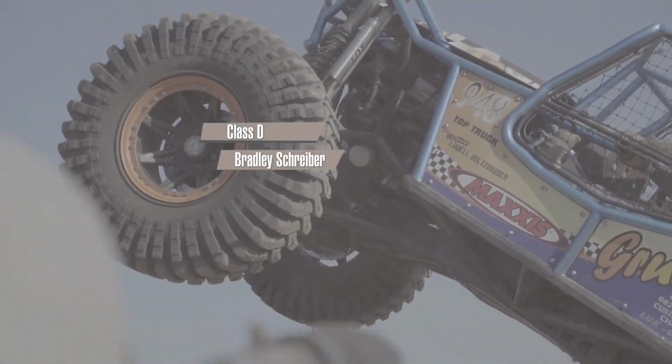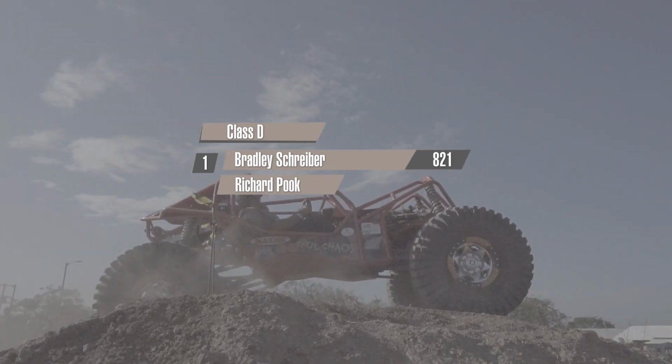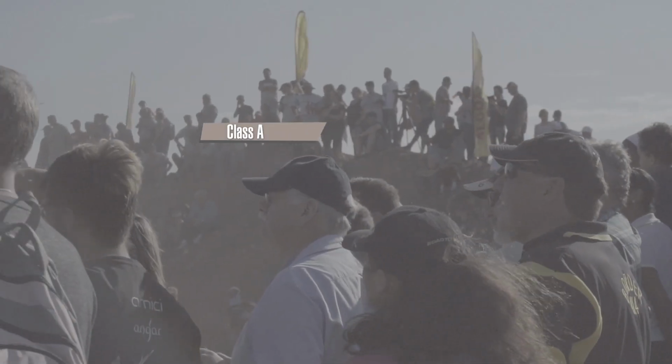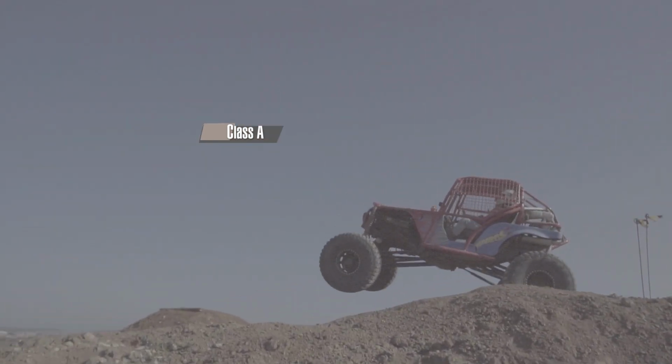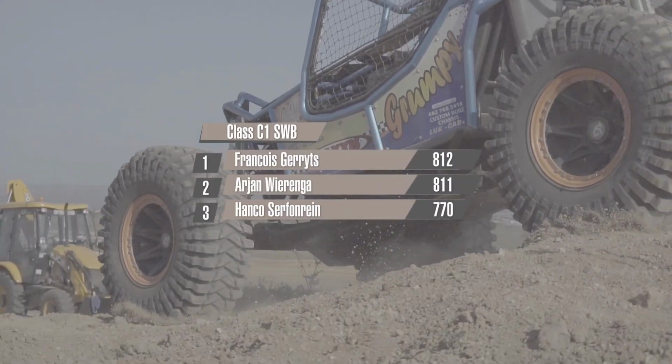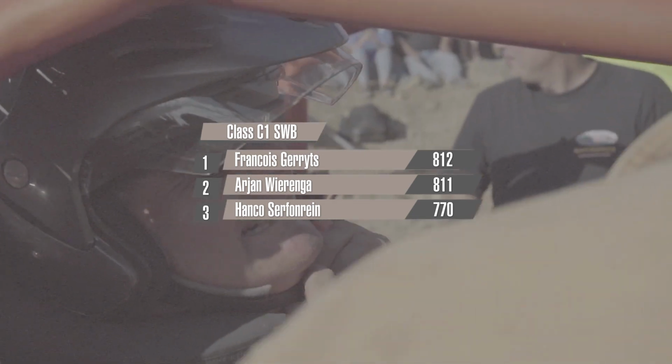Great job in the D class from Brad Schreiber as he comes through there to beat out Richard Pook and Jasper van der Westhuizen. In the A class, it was JP Farie ahead of Cornel Moller and Dino Burnett. C1 short wheelbase, eventually going to Francois Gerrits, beating out Arjan Vierkenga and Hanku Saffontein.